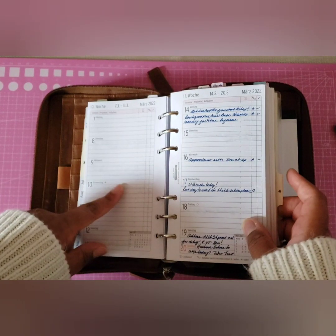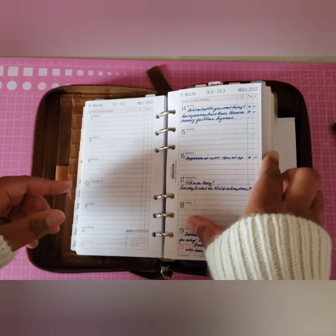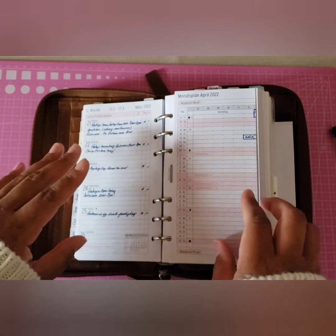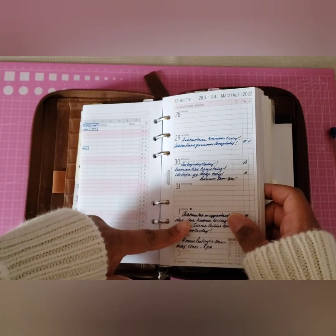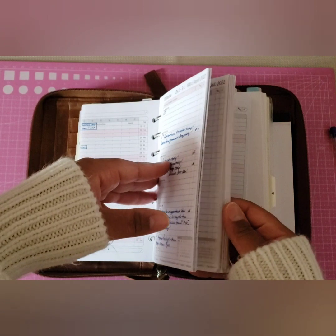So I jumped back into this and I used it. Obviously I wasn't in it for this week, so it's blank. But I did go back in and fill this out. And this, I will say, has been a lifesaver to the madness. This is currently the following week. So this has been a lifesaver to the madness.